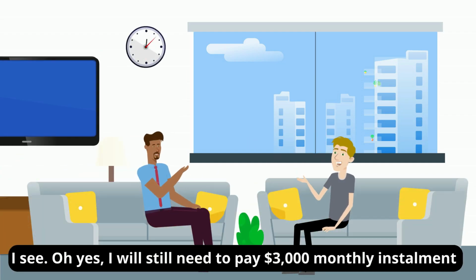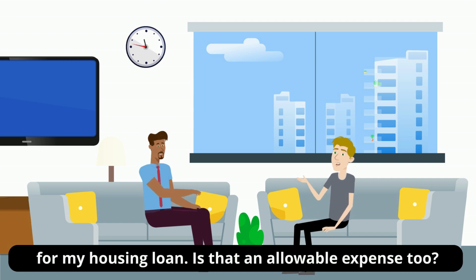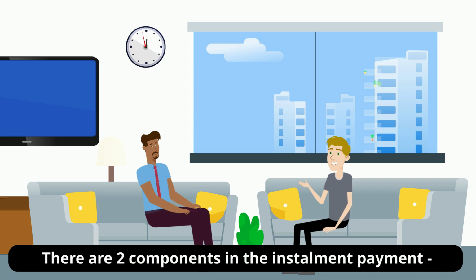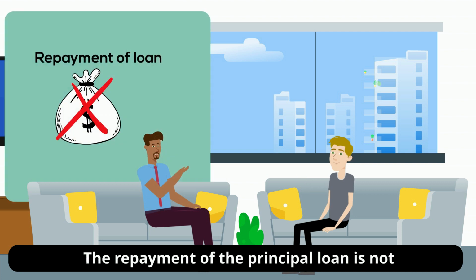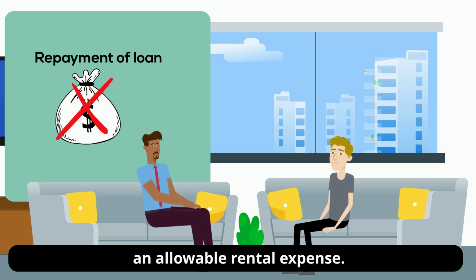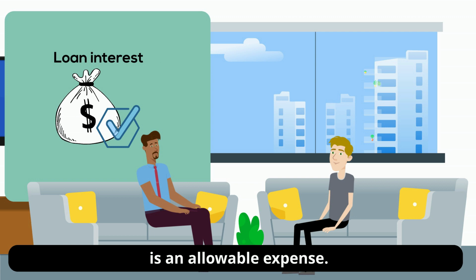I see. Oh yes, I will still need to pay $3,000 monthly installment for my housing loan. Is that an allowable expense too? There are two components in the installment payment: the principal repayment and the interest on loan. The repayment of the principal loan is not an allowable rental expense. However, interests paid on the housing loan is an allowable expense.